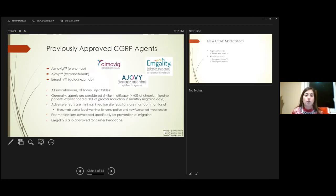These, like I mentioned, are the first medications that were developed specifically for the prevention of migraine. And so that was really exciting, and their really high efficacy made it doubly exciting when these came out in 2018. Emgality shares also an approval for cluster headache prevention, and that is the only one that does that. It has a little bit of a different dosing strategy for the cluster headache.